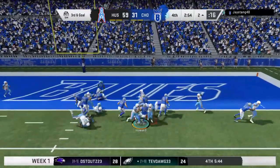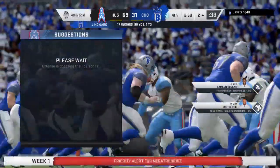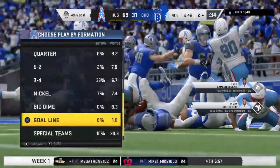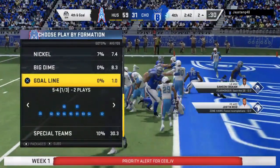On 3rd and goal, Howard. And Howard stopped short. He didn't get there. What a stand so far defensively. And now that's going to bring up a 4th and goal.